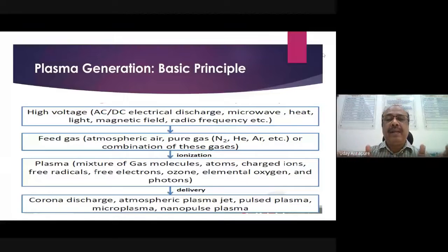So what is plasma? It is actually a mixture of gas molecules, atoms, charged ions, free radicals, and free electrons. Sometimes ozone is also developed if you are using air as the carrier gas, because the oxygen will develop ozone, elemental oxygen, and photons. This is the composition of the plasma. So this plasma will contain all these different parts of the gases, I can say.